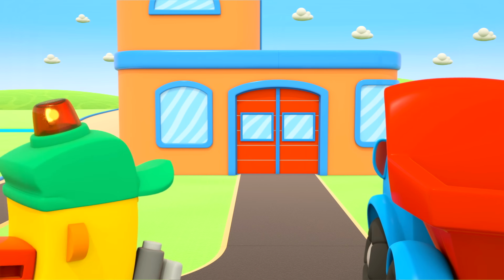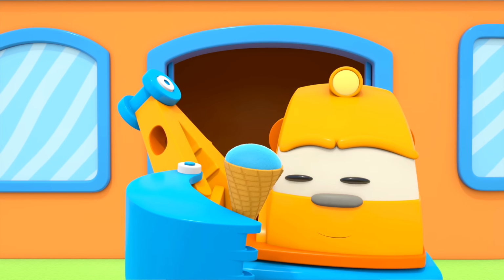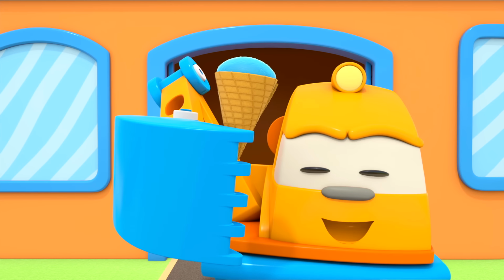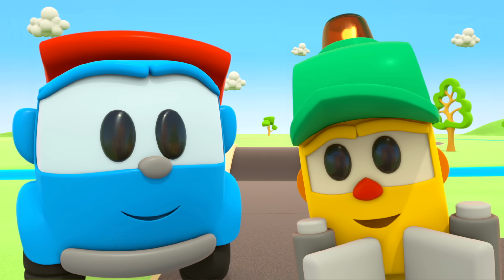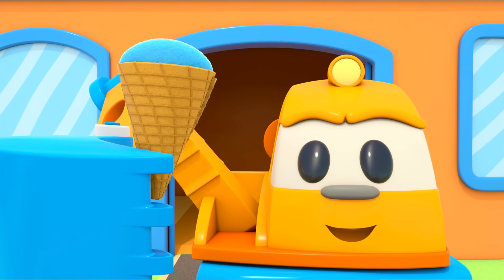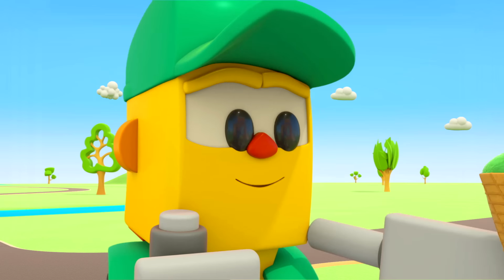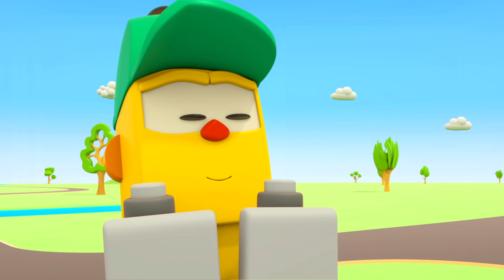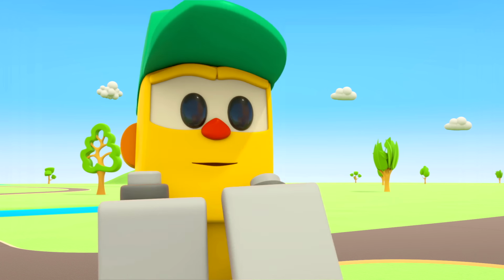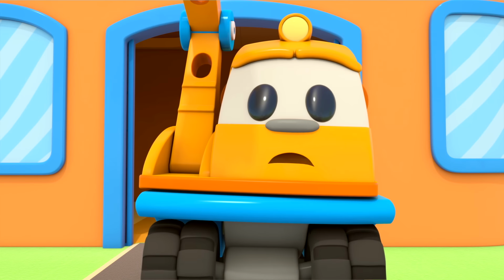The friends have reached Scoop's house. Hello, Scoop. Hello. Can we also have some ice cream, please? Of course. Scoop is very kind. He always shares with his friends. Oh? It's all gone now.